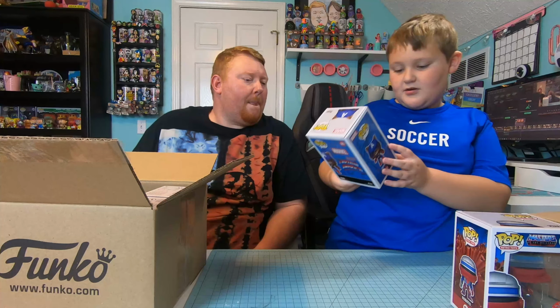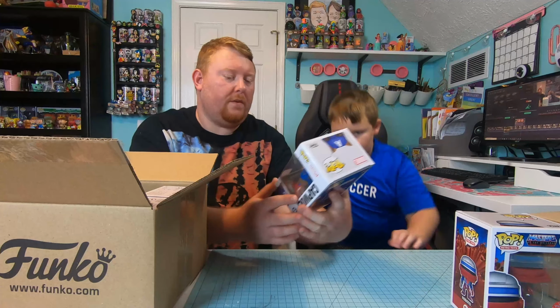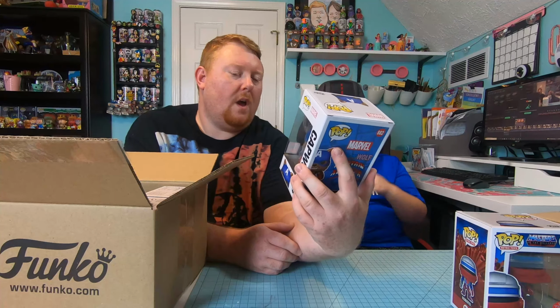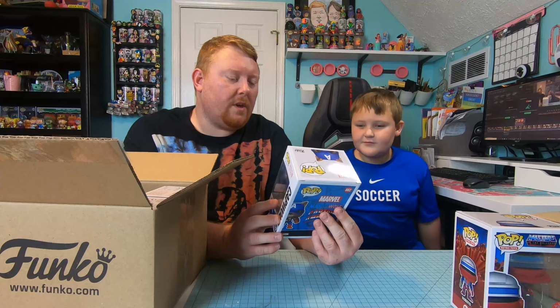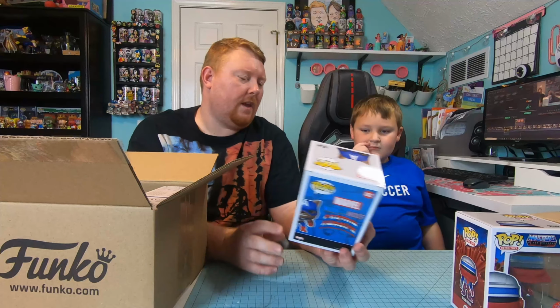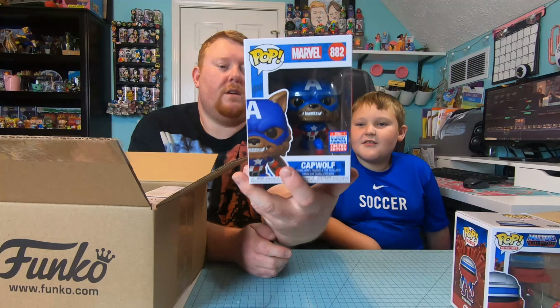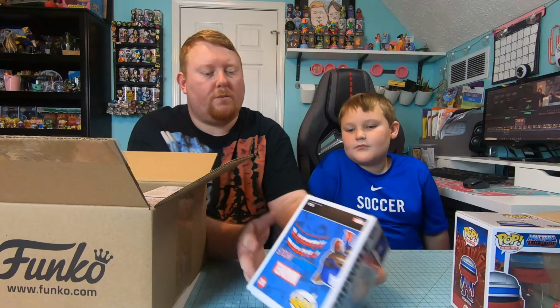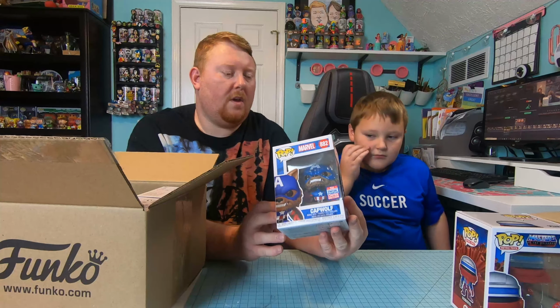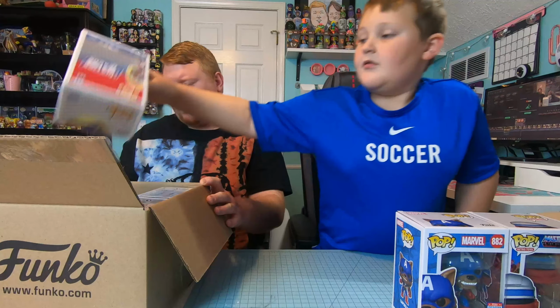I think we got a Captain America Wolf. Yeah, so that's Cap Wolf. Or, yeah, they call it Cap Wolf. Captain America is a werewolf. Con sticker, even though it doesn't really matter. This is a really cool one. I thought this one was really neat. Do you like that one? No. You don't like it? I mean, it's scary, cool, but I like it. Man and Wolf, Captain America. I thought it was a really cool one. Thought that was really neat. Okay, go ahead and get the other one out.